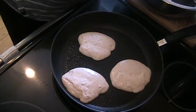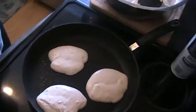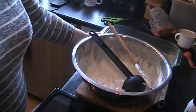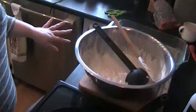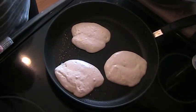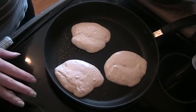We will see. So while those are cooking, I've got over here beside my batter bowl, I've got a glass pan. So I'll put them in that as they're done cooking, and then once they're cool, I can put them in a big bag to put in the freezer. And I'll just put a little bit of parchment paper between them so they don't stick.